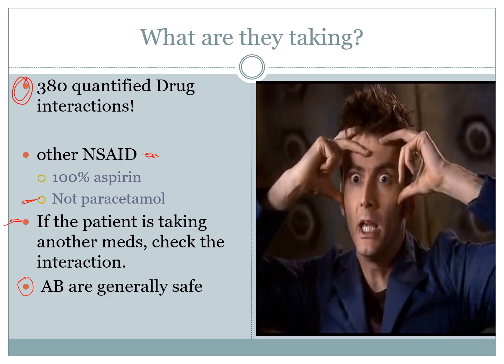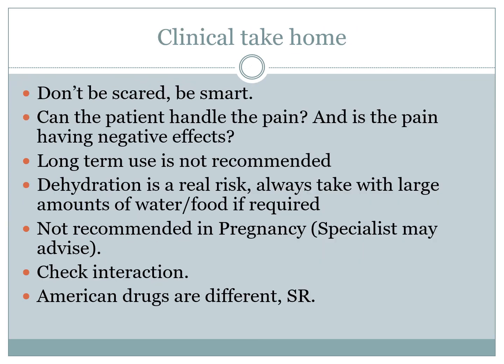Okay, we'll finish up with some clinical take-homes. Now, we talked a lot about ibuprofen. The reason is because I know it's a commonly used drug. The one we carry is an S2, which means we can give it any way we want. Now, I've gone through a lot of risks and a lot of adverse effects of ibuprofen. That is just to educate people that ibuprofen is not the safest risk-free drug that some people may believe that it is. So the bottom line is, don't be scared of ibuprofen.